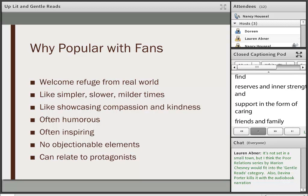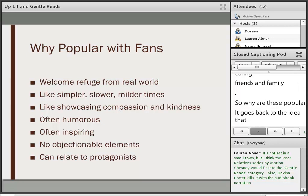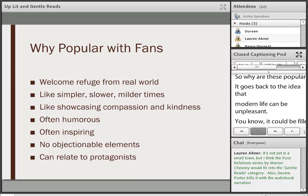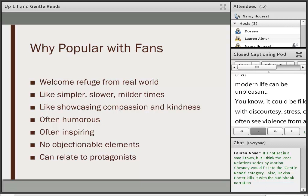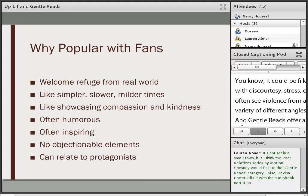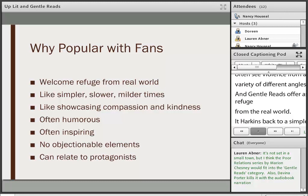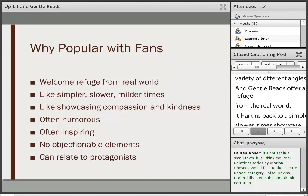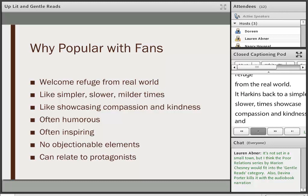So why are these popular? Well, it kind of goes back to the idea that modern life can be unpleasant. It can be filled with discourtesy and stress. We often see violence from a variety of different angles. And gentle reads offer a welcome refuge from the real world. Gentle reads harken back to simpler, slower, milder times that showcase compassion and kindness, and people love them for that reason. They help us decompress.